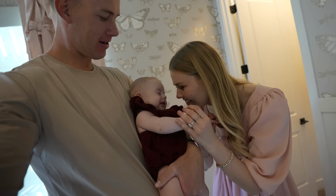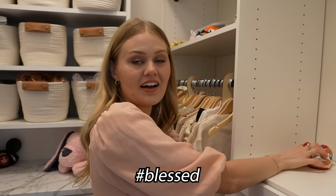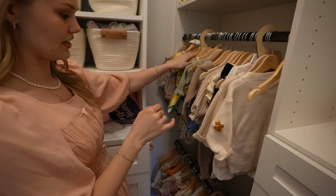This is her closet. First of all, we have her signed dunks from Kevin Durant. When we went to her first Suns game, Kevin Durant signed this little shoe of hers, so hashtag blessed. And then we have all of her clothes. I tried to label it by size. It's kind of hard. She just has a lot of really cute outfits.